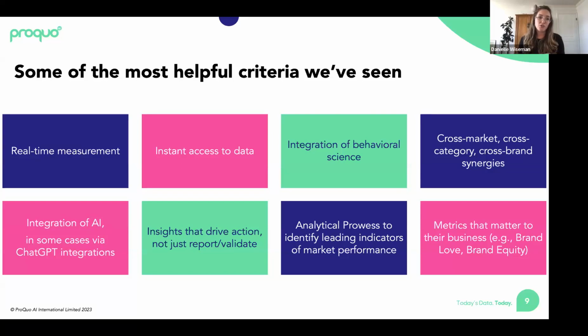And this allows you to really optimize all of your marketing initiatives so that you are putting your brand in front of customers at the right time with the right message. And you can know that by tracking seasonal trends. Insights that drive action, not just report and validate. This is really key. We're all about actionability.